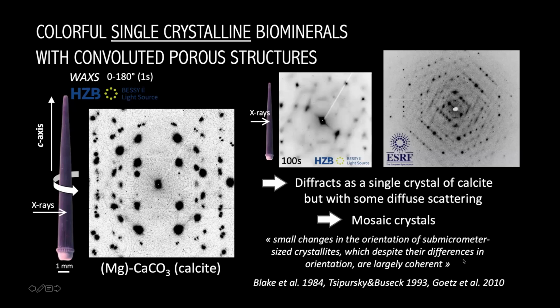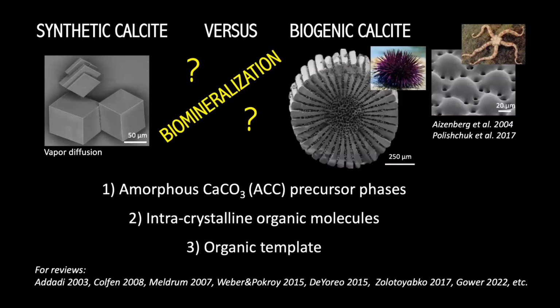And so one question that has been in the field for many years is why these convoluted biominerals diffract as single crystals. And this is where biomineralization comes in. The question is how come in the lab we are able to synthesize calcite crystals with completely classical morphology, and organisms are able to build biogenic calcite which has amazing shapes. I'm bringing here only a few examples in the echinoderm, but you have many different examples all over.